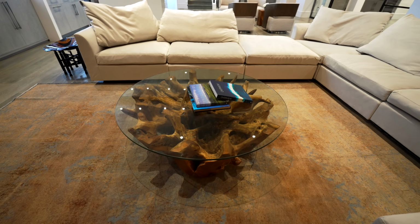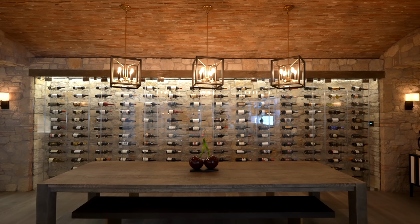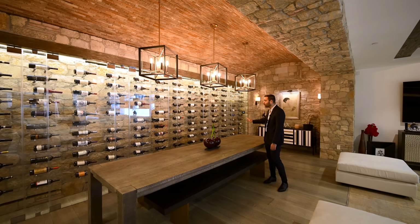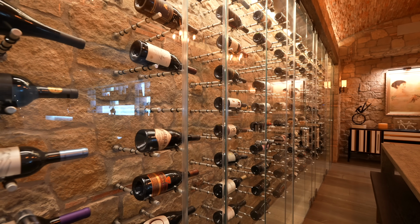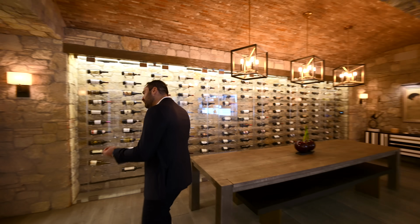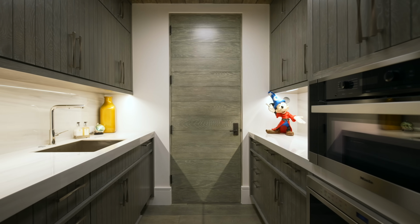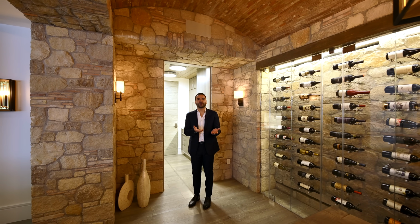Then you have this gorgeous coffee table in the center, another TV, and then you come over here, you technically have another dining area, complemented with this wine wall. I love how these bottles are displayed. It's obviously temperature controlled. Then they brought the barrel ceiling here as well, giving you that Tuscany feel. There's a small kitchenette here, sink, cabinetry, built-in appliances. You can host a dinner here very, very easily.